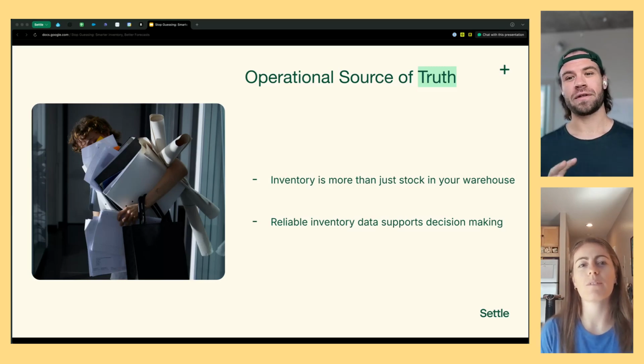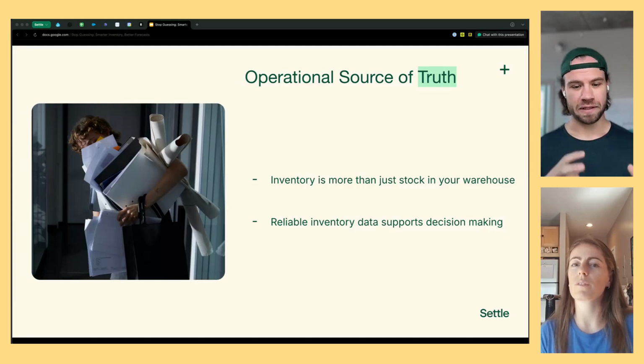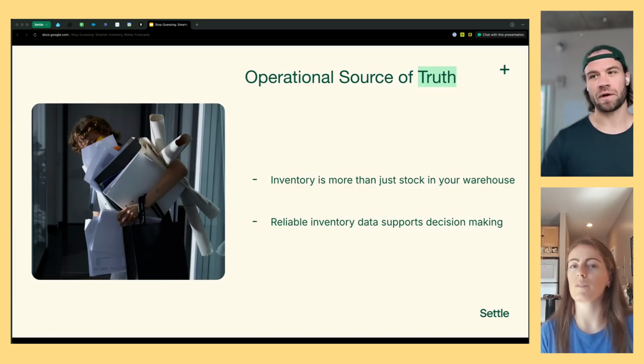Core to this whole inventory side is forecasting, your cash planning, reordering, sales alignment, making sure the operational side of your business is operating in a way that is going to help you grow and help you move forward. That all starts with that lifeblood piece of inventory.